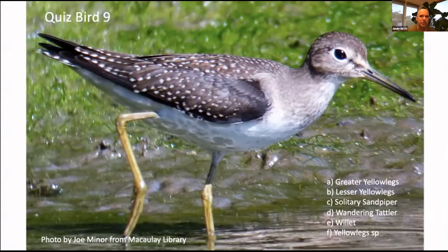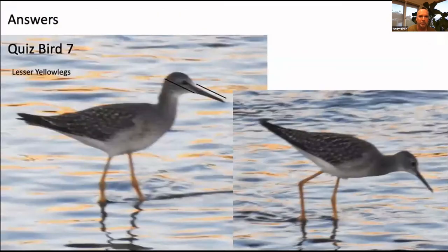All right, let's put up the results for quiz bird 7. Okay, here is quiz 7. And, okay, great. And yes, 60% said lesser yellowlegs. And I don't think it was easy. Not only was it poor to begin with, but I also made it a little darker in Photoshop just to make it a little harder. But I actually sort of feel like it's got a reasonable size bill on it, but the measurements maybe say otherwise. It's not a particularly long-billed bird, maybe quite a typical-looking lesser yellowlegs.